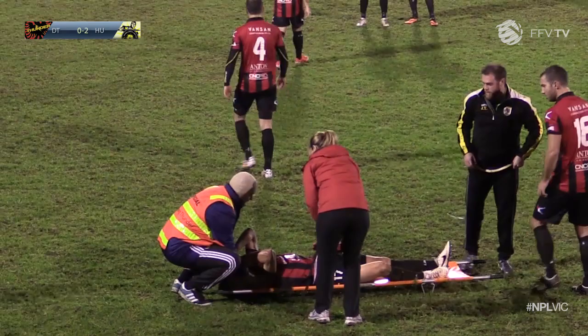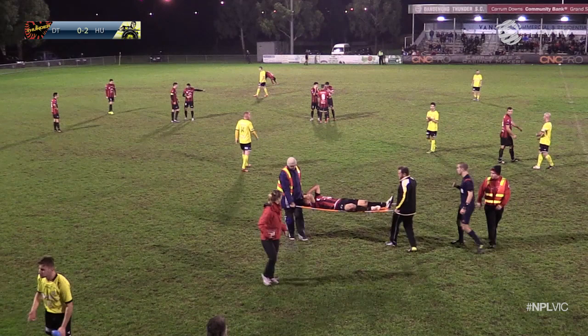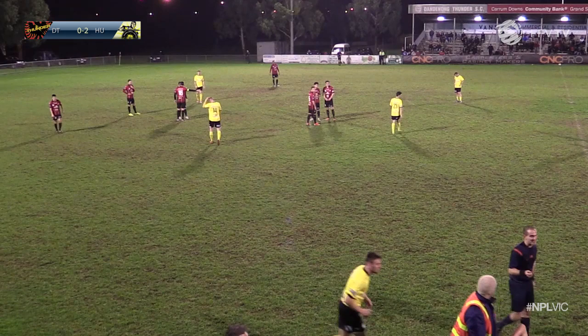Well, it's a sorry scene here. Marcus Schroen played for the Hart youth team in the NYL over summer, and he's been a regular in the starting 11 for Dandenong Thunder this season, but it looks like his night is coming to an early end.